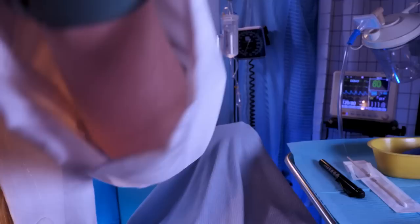Any pain or discomfort while I look at your scalp. Any weeping of the skin. I'm able to express any kind of drainage. So I'm not seeing anything, but I do see some redness.